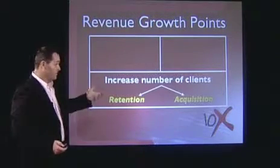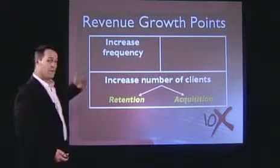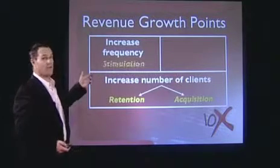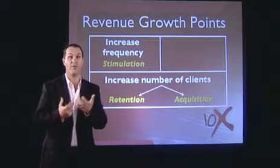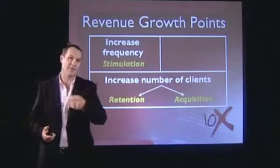Once we have a client in our client pool, it's a matter of ongoing servicing those clients in such a way that we can increase their frequency. How often they come back and buy off us. This is very much a stimulation strategy about how you're stimulating me as a client to come back and do business with you more often. Is there any loyalty bonus there? Is there any way that I could actually come back and do business again with you?